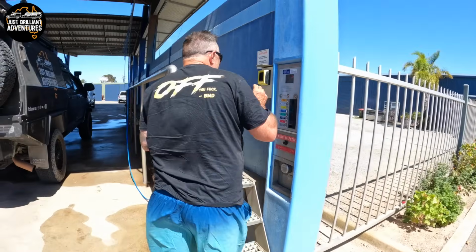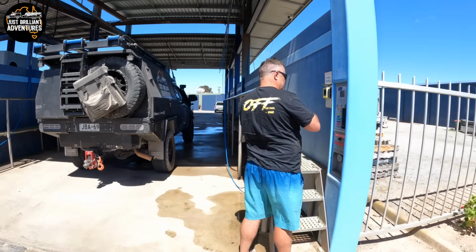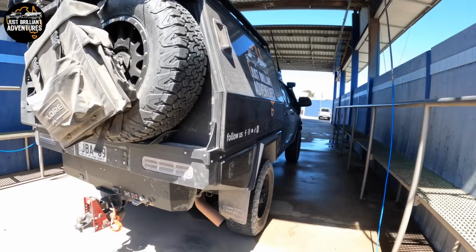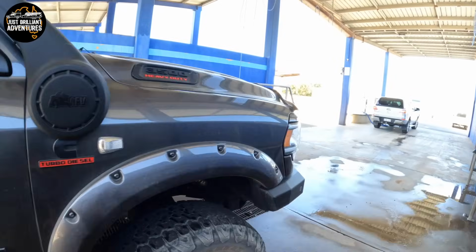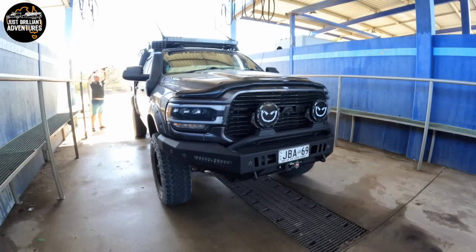So after a great day out at Lincoln National Park, we've come into Q Car Wash in Port Lincoln, and we're just going to give the car a bit of a wash down, get rid of a lot of the sand. We've got pinstripes, we've got sand, got dust in all sorts of places.